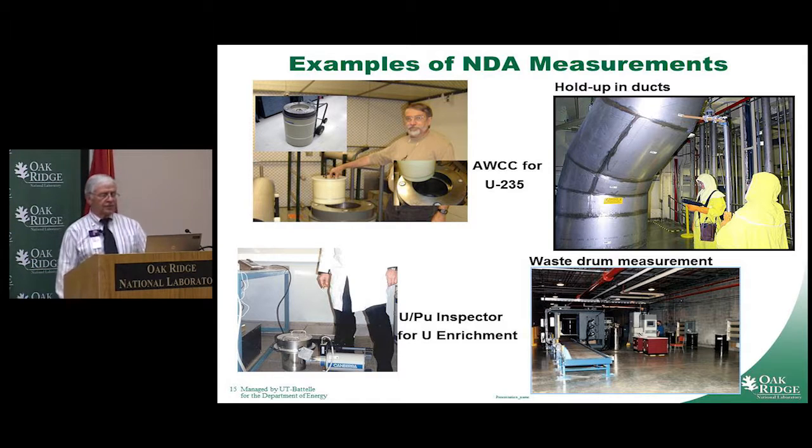Below that, you may be familiar with the Canberra UPU Inspector. It's good for checking enrichments on containers. Certainly when you're transferring materials and you know what enrichment it was, you should come back within a fairly tight uncertainty, confirming, yes, I've confirmed it.